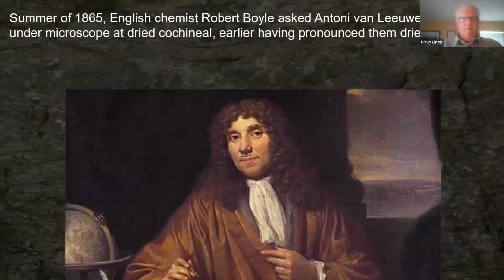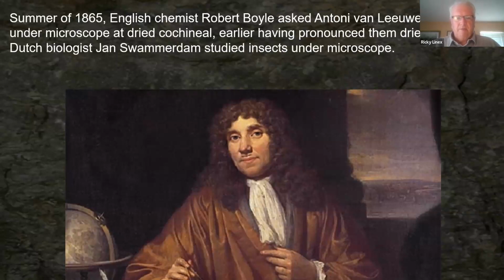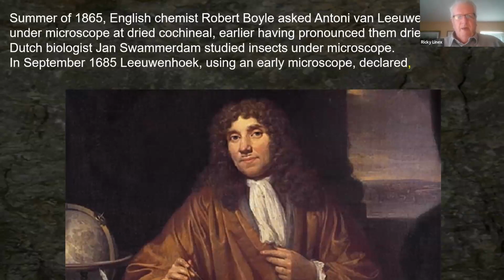In the summer of 1865, a chemist named Robert Boyle asked another scientist friend, Leeuwenhoek, to look under a microscope at the dried cochineal, and Leeuwenhoek had earlier pronounced them just dried seeds. But there was a Dutch botanist named Swammerdam, whose specialty was studying insects under microscopes. Now in the 1860s, their microscopes were pretty crude.